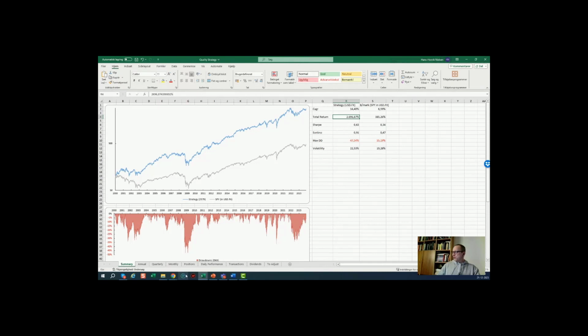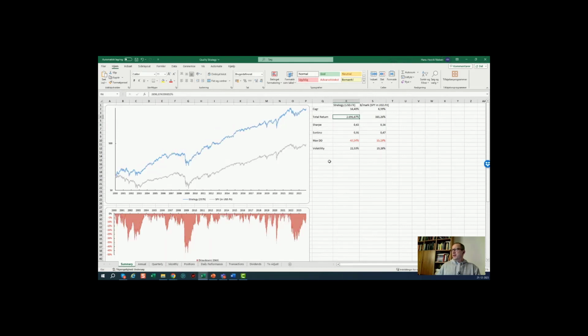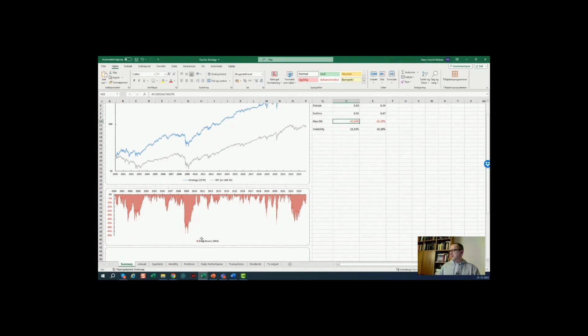You can see the Sharpe ratio. If we just compare the two here, this is the value strategy. It has a Sharpe ratio of 0.78, meaning you're getting a reasonable, good risk-adjusted return. If we're looking at the quality strategy, that is lower. So is the Sortino ratio. However, a very important thing for many people would be the max drawdown here is only 47%.